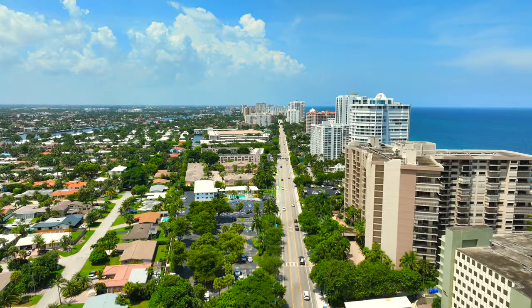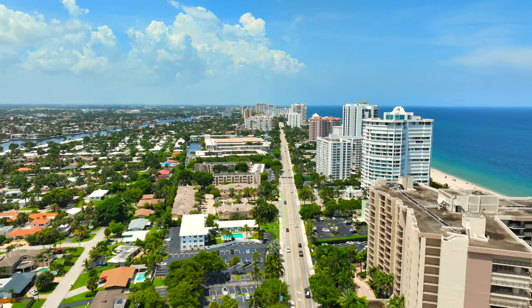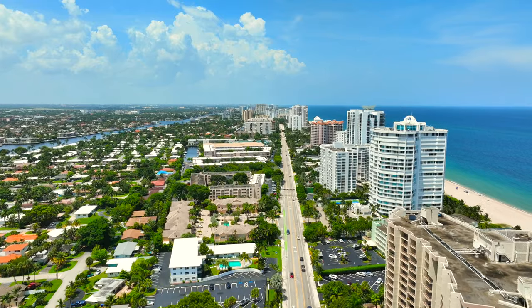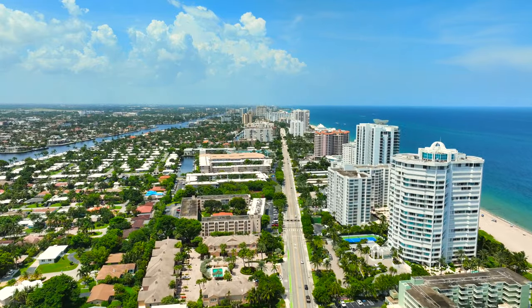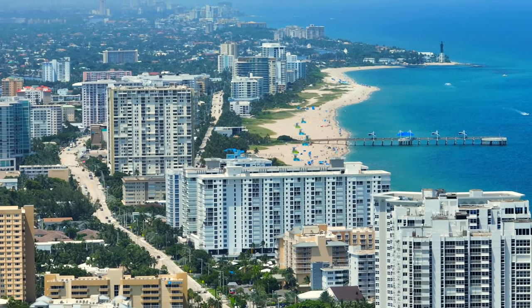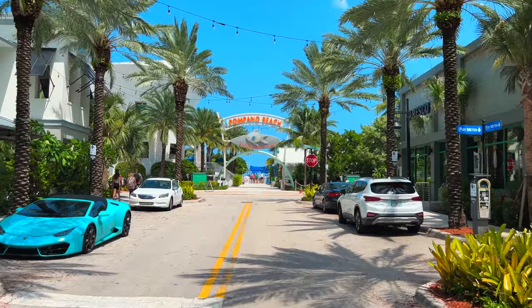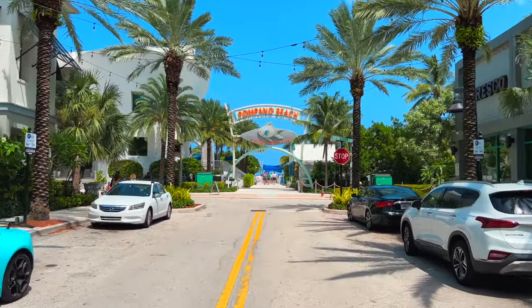North of Lauderdale by the sea, we run into Pompano Beach. Pompano Beach is a city between Fort Lauderdale and Boca Raton. It doesn't have a traditional downtown. The area by the family fishing pier has been undergoing a transformation and is becoming a city center and gathering place for residents and guests.